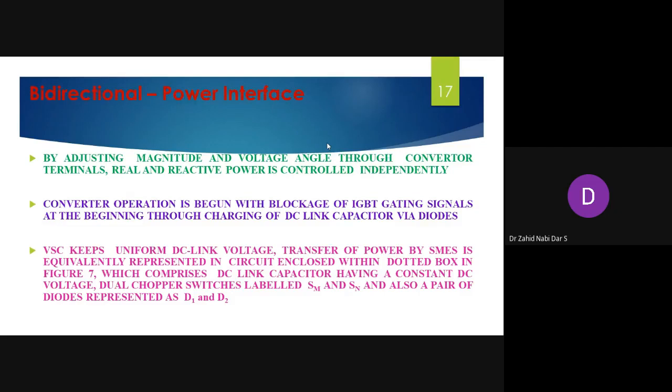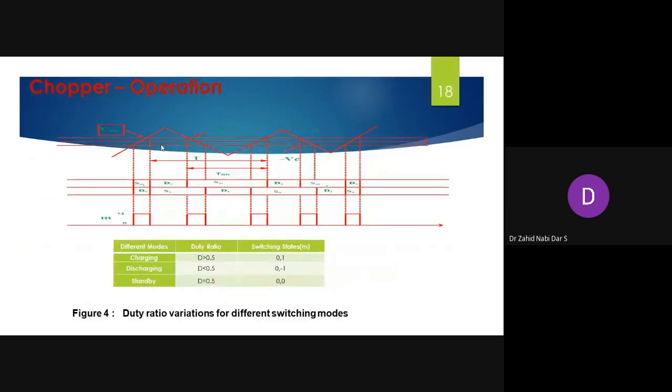Transfer of power by the ultra battery is equivalently represented in the circuit enclosed. So this is how the transfer of power happens. This is my ultra battery mechanism. Here is my switching state from 0 to 1. If my duty ratio is greater than 0.5, then the mechanism is 2D minus 1.